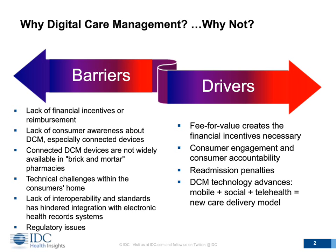Now, one of the things that we do see with this shift to fee for value or fee for outcomes, which again is another driver for these programs, is that it's beginning to change provider perception. Now that they are responsible for a population, it's better for them to keep that population healthy than churning back through the healthcare system, and that creates a financial incentive that really wasn't there before.